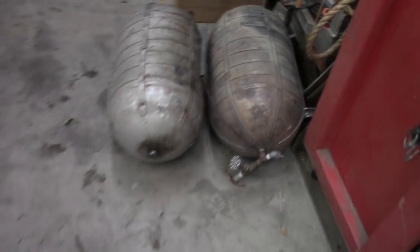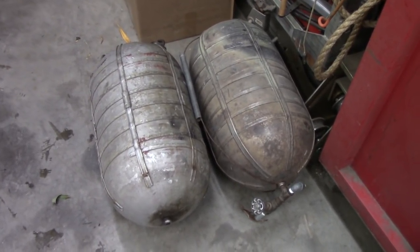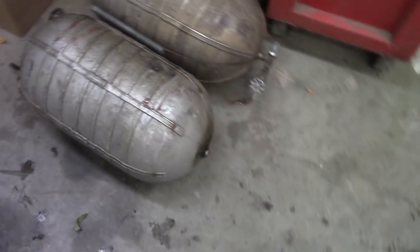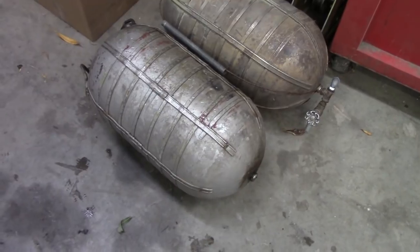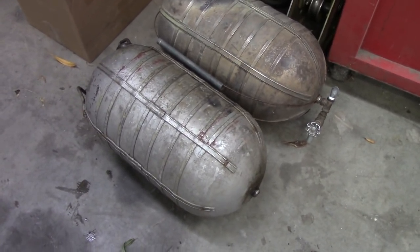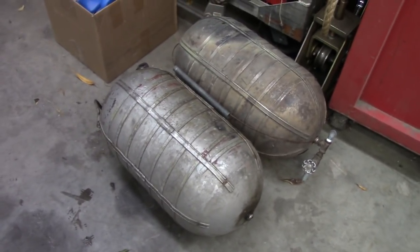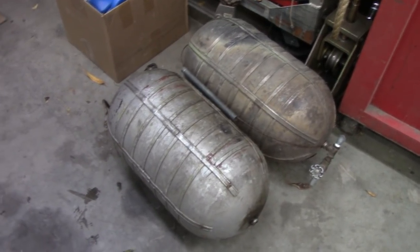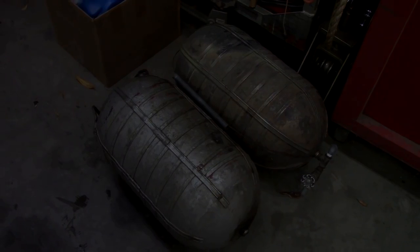Tell me background on these. I'm told they're off aircraft, but I don't know what they were used for or from what era they're from. Maybe somebody out there knows that. I see them on rat rods all the time. They use them for fuel tanks and air tanks. They're cool air tanks. Awesome air tanks for a rat rod, for airbags. I'm probably going to hang them up here in the rafters or something. I thought they were cool looking, so I drug them home.